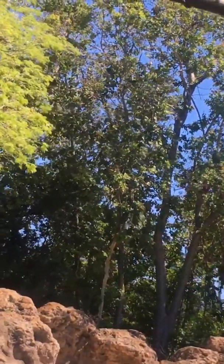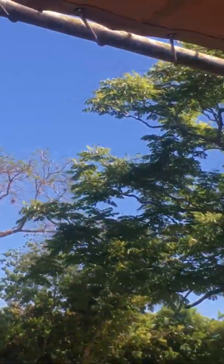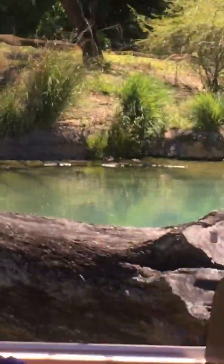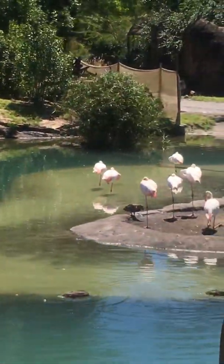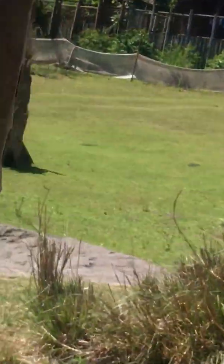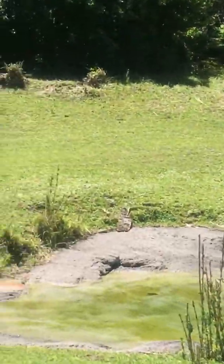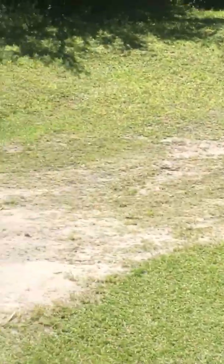Here's a hidden Mickey coming up. Coming up on our left, we've got greater flamingo. Greater flamingo are the largest but lightest pink of all flamingo species. They get their coloration from the brine shrimp that they eat. It's the keratin in the shrimp that turns their feathers pink. Depending on where a flamingo is from, will depend on what it eats to turn pink. Indian and African flamingos eat brine shrimp, but Caribbean flamingos eat red algae.